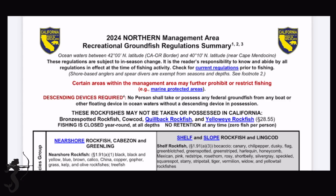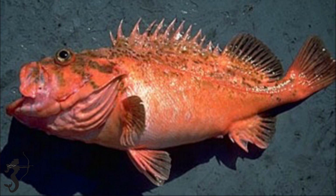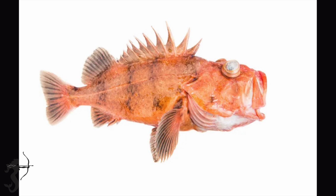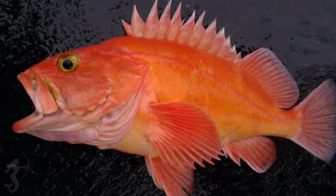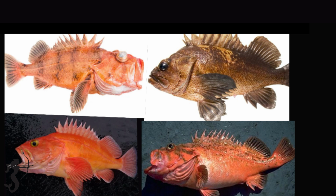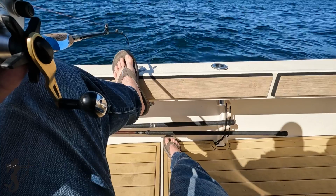No-take species. For all the management areas, there are some no-take fish. If you catch one of these, stick them on a descender and send them back down. These fish are the bronze-spotted rockfish, the cowcod, new since the middle of last year is the quillback, and the yellow eye rockfish. So, stick these fish in your memory banks and don't keep them. Slow and steady wins the race.